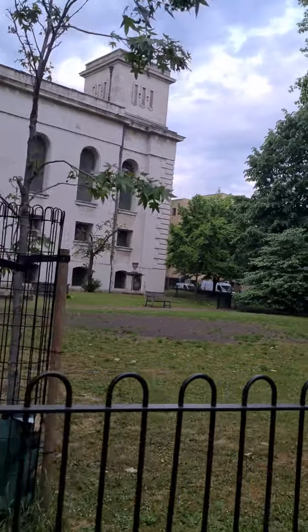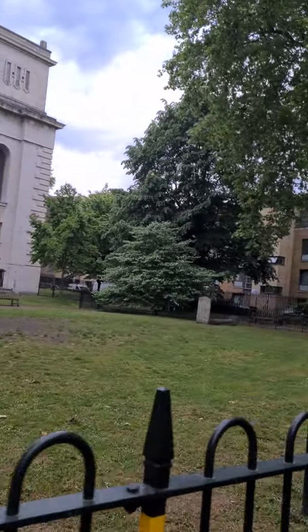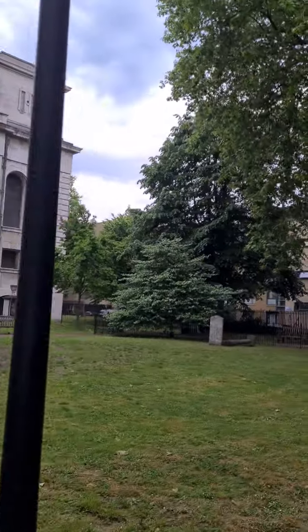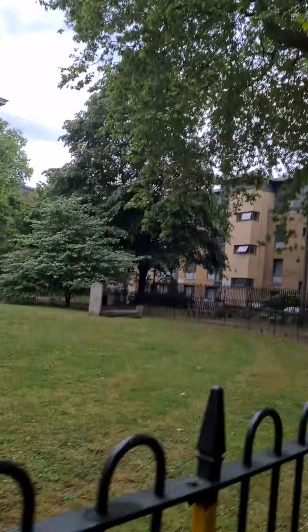A little interesting aspect of this church I shall show you around here are mason's marks. Very warm in that church, I must admit, I'm sweating.